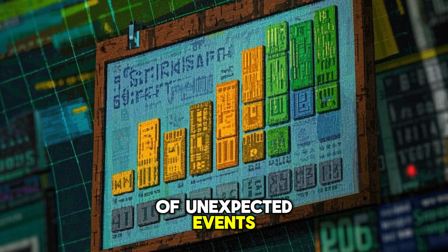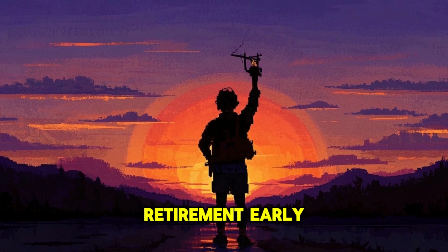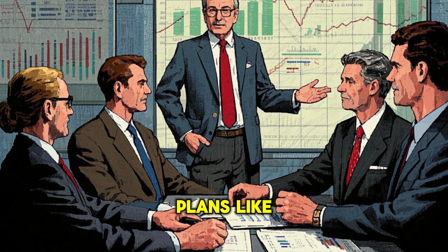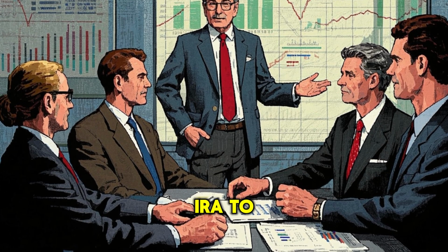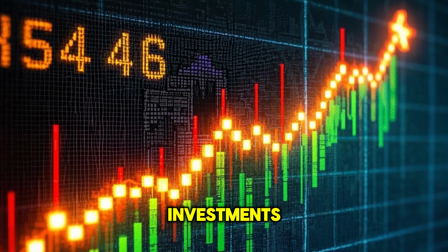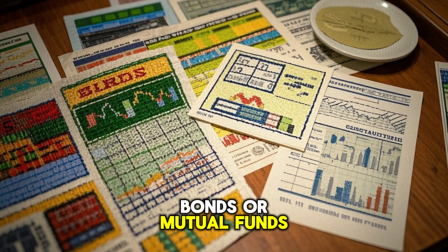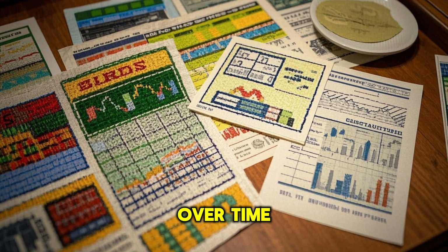Retirement. Start planning for your retirement early. Take advantage of retirement plans like 401k or IRA to invest in your future. Investments. Consider investing in stocks, bonds, or mutual funds to grow your wealth over time.